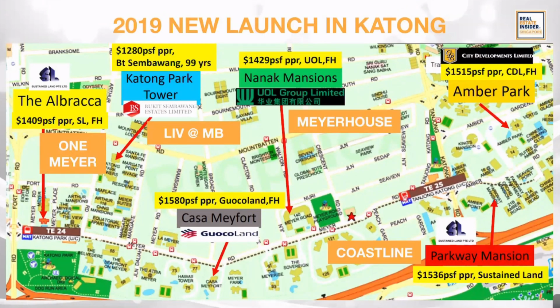Mayor House was transacted at about $1,429 per square foot per PPR. Amber Park was transacted at $1,515 per square foot per PPR, as well as the Coastline, which was transacted at $1,536 per square foot per PPR. Right, so why is this important to know?